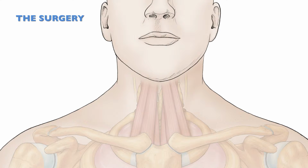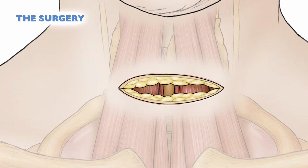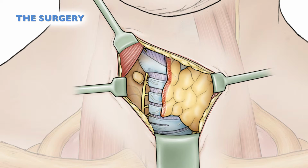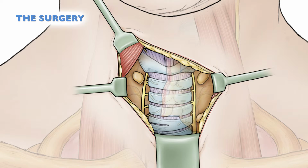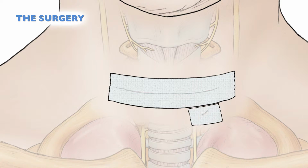To remove the thyroid, a small incision is made in the neck in a natural skin crease. The surgeon may remove half of the thyroid or all of it, depending on the reason for your surgery. Your surgeon may choose to place a temporary drain in your neck during the surgery. This drain is often removed in the first or second day following surgery.